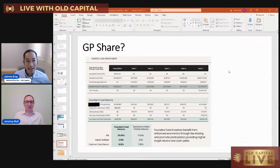100% for sure. But picture yourself being the GP in terms of how the flow of the payout goes. When you're the GP, you're behind the LP and you're behind the preferred return. You have to make sure you're okay with that and that the reward you're getting is commensurate with the risk.